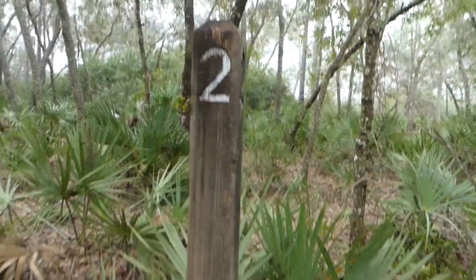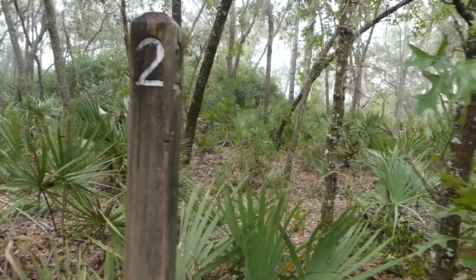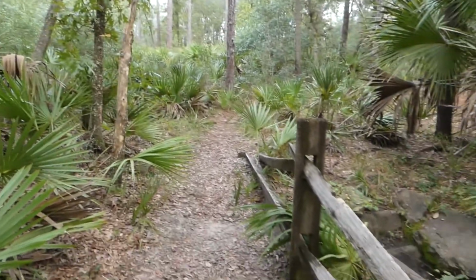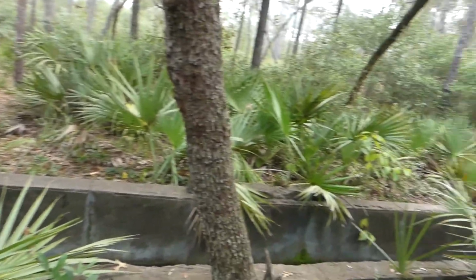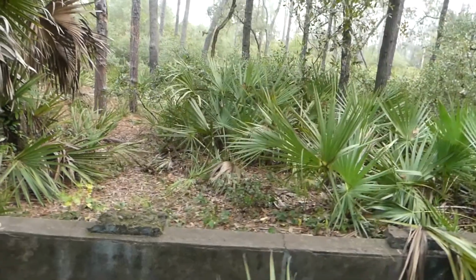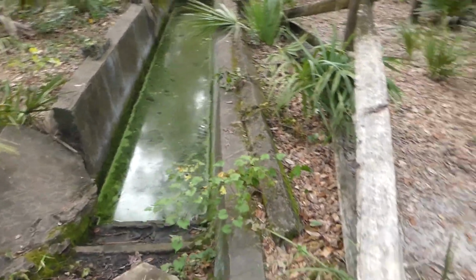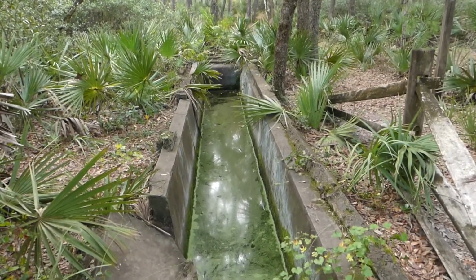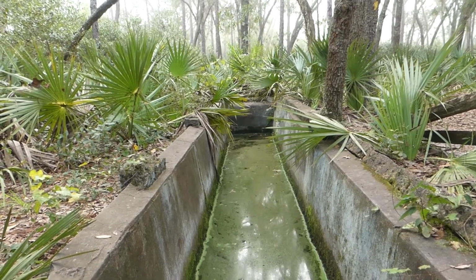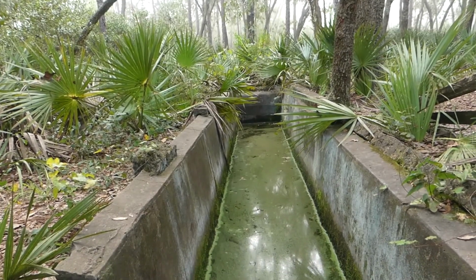So here's number 2. This is really cool, man. I guess they put this up here so you didn't walk through here and fall in it. Wow. Well, guys, we made it out here to the cow vat on the Yearling Trail today.